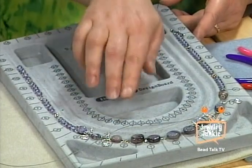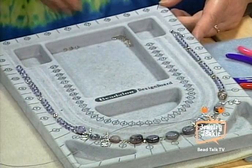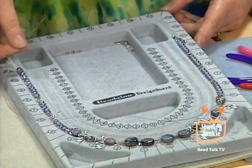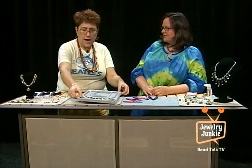I will show people how to make those spirals. A new spin on spirals. I strung it on soft flex, which we've talked about before. So what I'm going to do is start making spirals, and as I make them, will you string them for me?